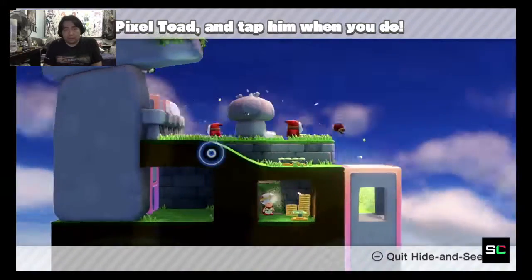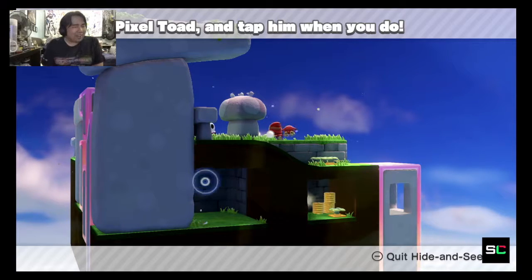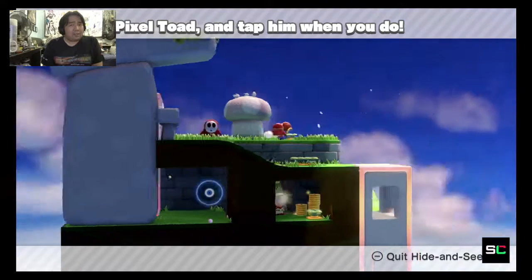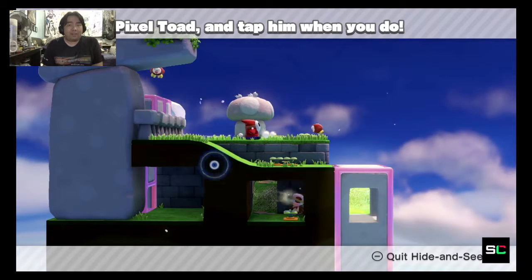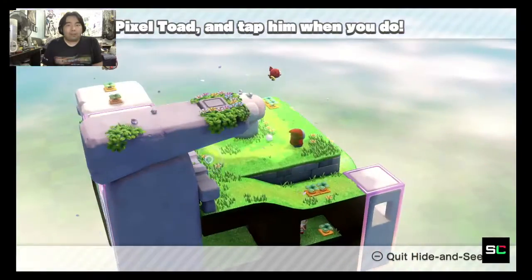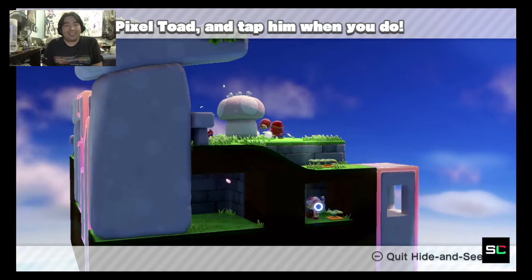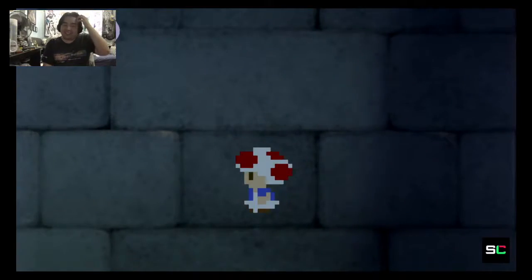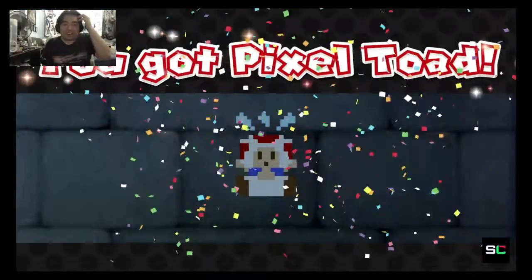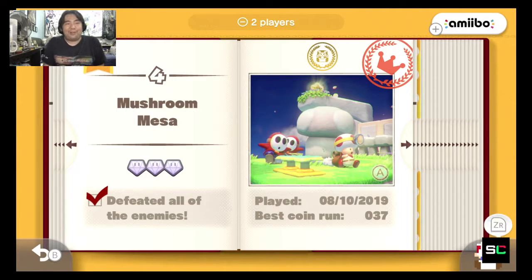Inside here? Hey! Okay, I don't know whether you guys can hear it. I hear this squeaking sound that sounds like Pixel Toad. Ah, is that him? Oh, come on, Toad, you're blocking the way. Yeah, it is him! So, he does give off that sound as a notification to tell you that he's nearby, so that's pretty cool.